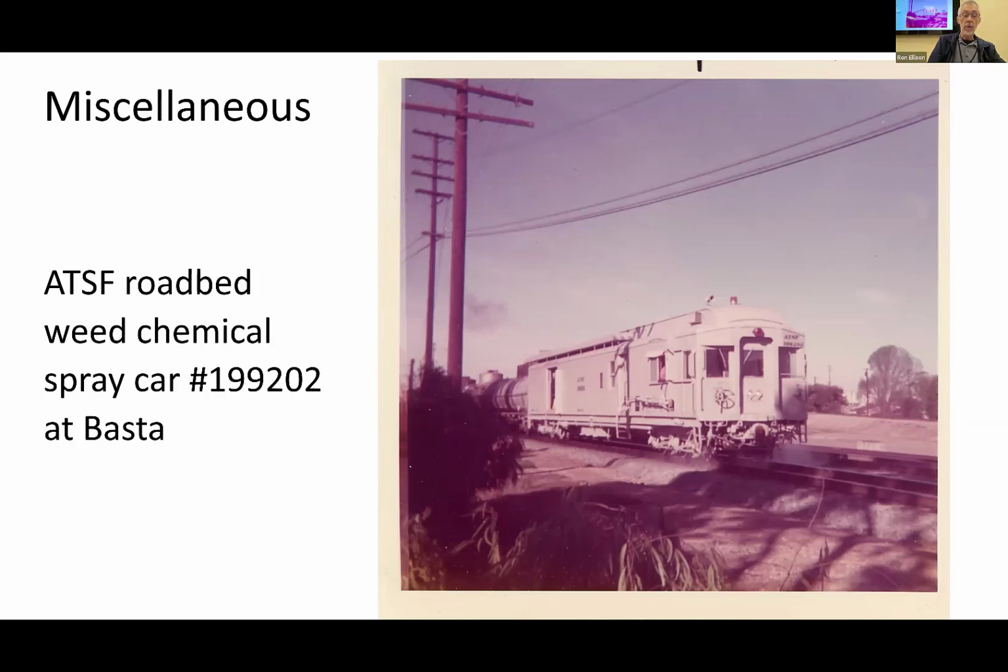In a few months, it'll be repainted from its regulation Santa Fe aluminum colored paint to a lively and unique blue and yellow paint scheme. By the way, the crew very kindly turned off the weed spray just when they went by me, or I might not be here today.